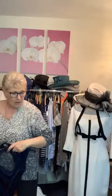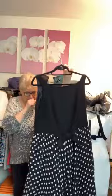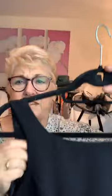Next item is by Laura Ashley. And this is, it is whatever you want it to be. Beautiful black and white polka dot dress with two different fabrics. You've got this sort of lovely, I don't know what the fabric is on the top, but it's a firm fabric, which is really nice.